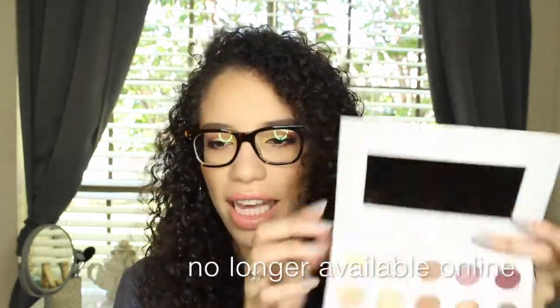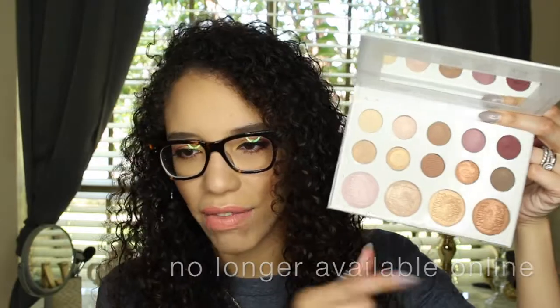This is the Carly Bible palette. I played around with this a few times, not too many times. I love the highlighters. Shades are really pretty. I wish I could get the new palette. I really want to get it, but I just don't see the point in spending $22.50 for a few more shades when I still have this one. But really pretty palette.